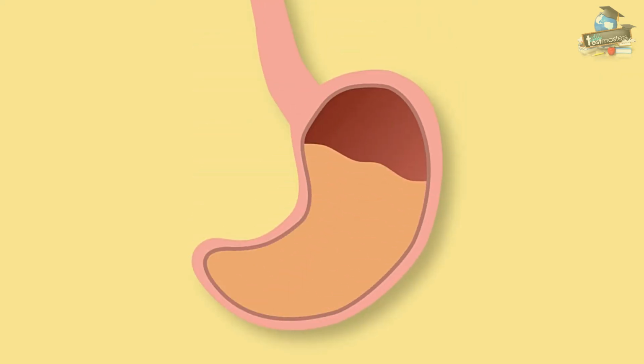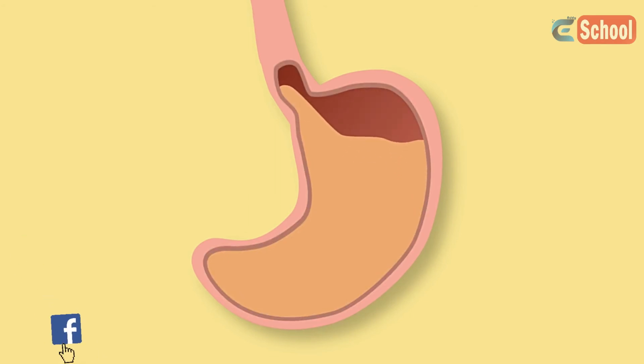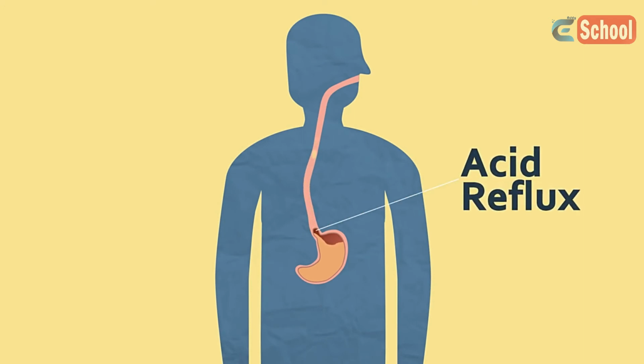The stomach has a layer of mucus lining which stops the cells being damaged. However, if the acid comes up the esophagus, it can feel like a burning sensation. This is called acid reflux.